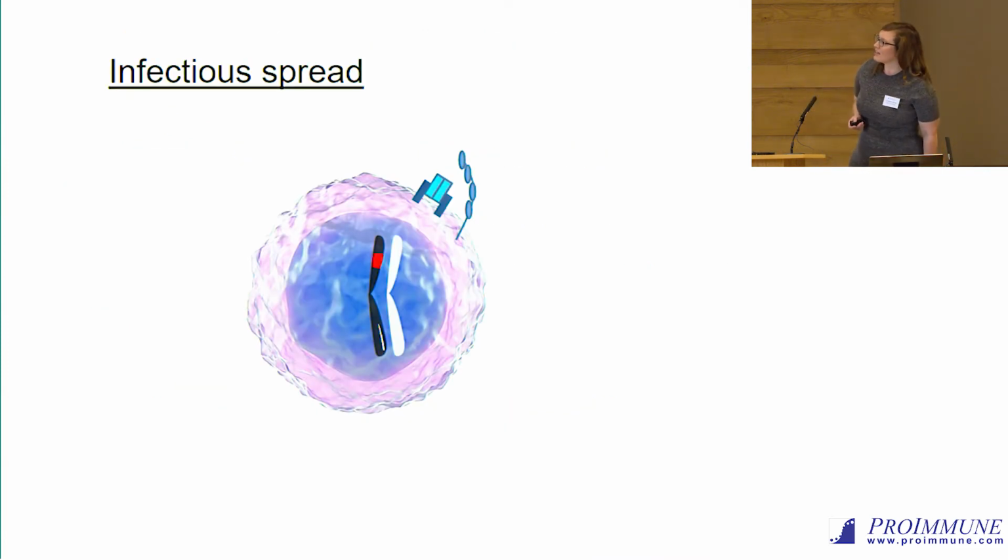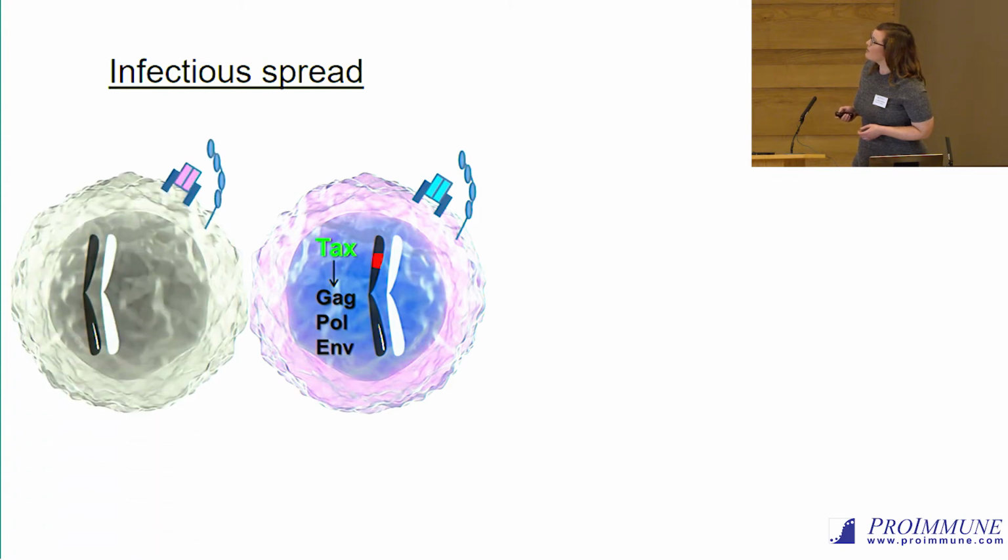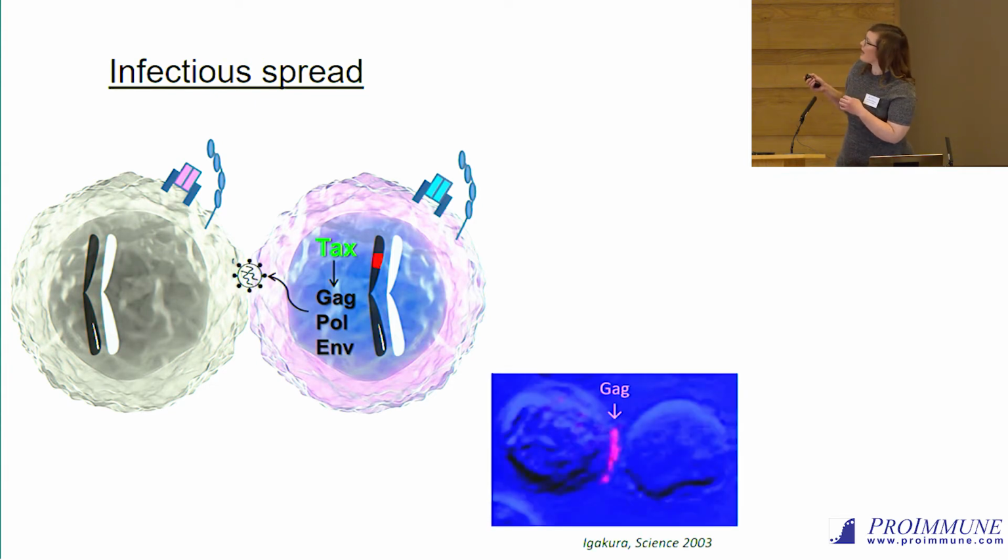HTLV has a kind of unusual mechanism of infectious spread, whereby it hijacks the host immune synapse machinery to generate these tight junctions between an infected cell and a target cell, across which virus particles are passed. And you can see here in a micrograph, the viral capsid protein is accumulating at the synapse between two cells during infection of a new target cell.